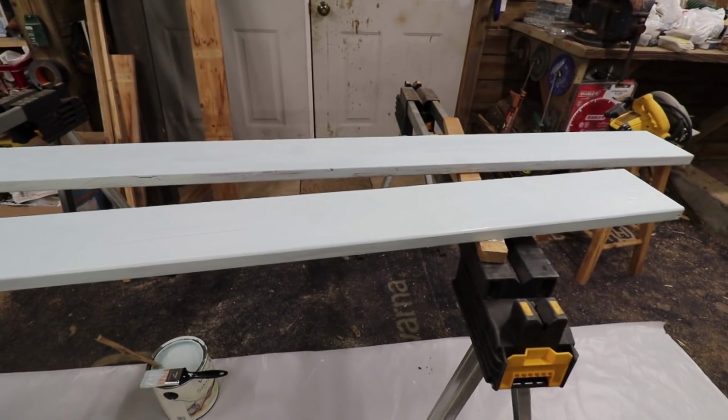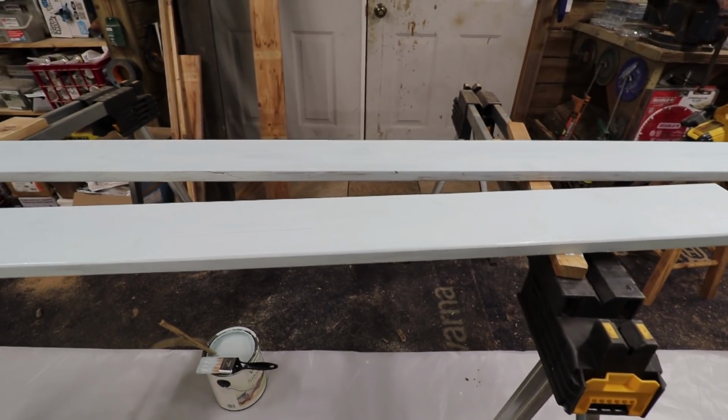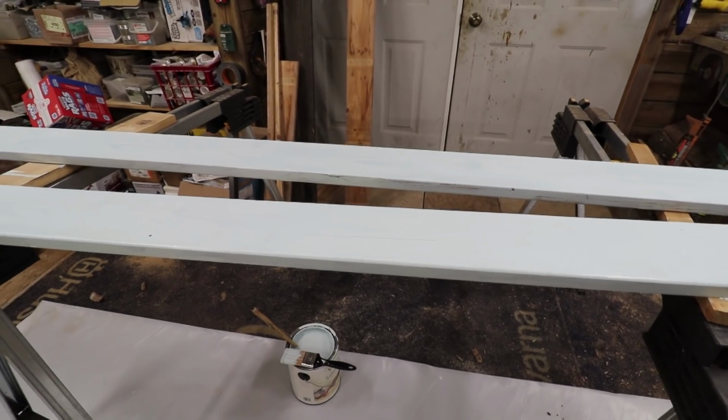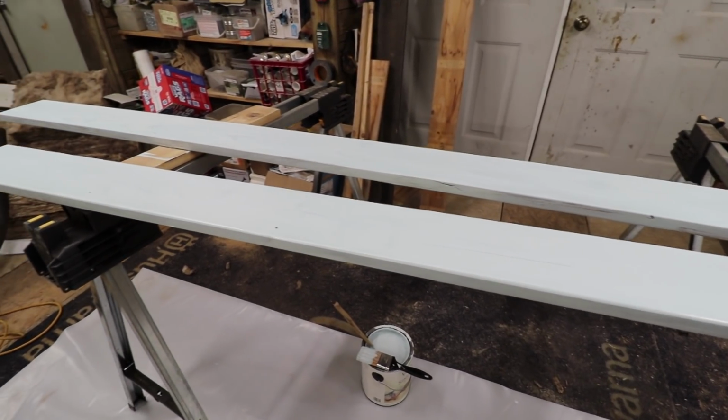Give that about 10-15 minutes to dry, and I'll put another coat on. The only sides that have to be done are the bottom and the front. You'll never see any of the rest of it.